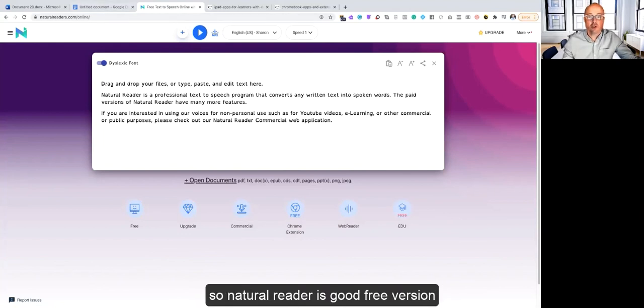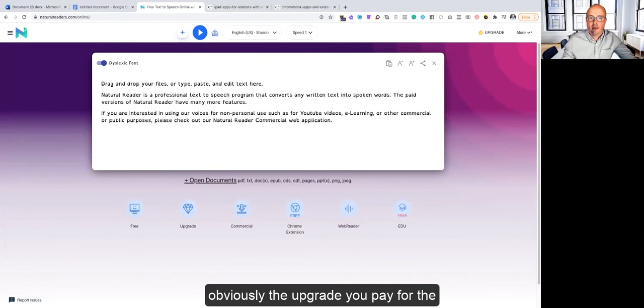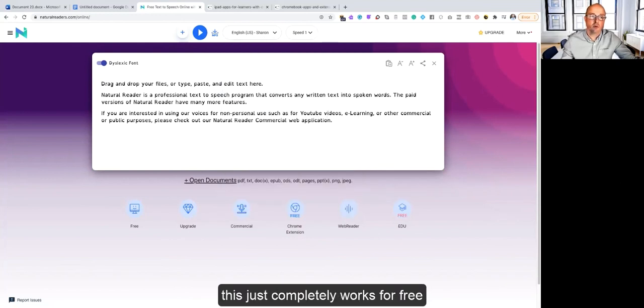So Natural Reader is good, with a free version online. Obviously, you pay for the upgrade, and it's about, I think, $60 to $80, and you get more voices. You'll see here, you get more voices. You'll just get more functionality, and you can get a download as well. But this completely works for free.